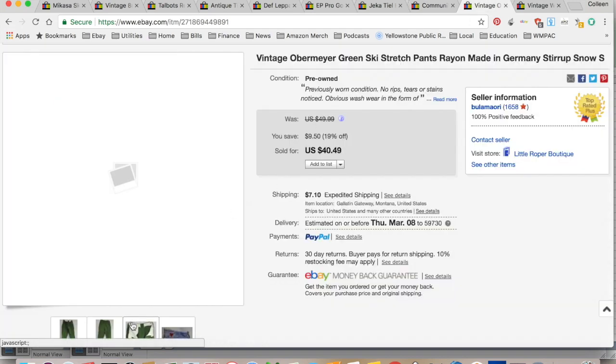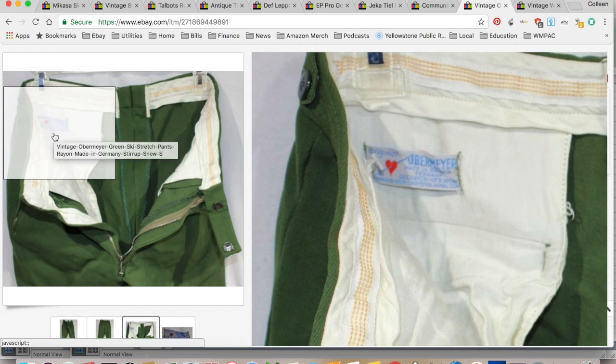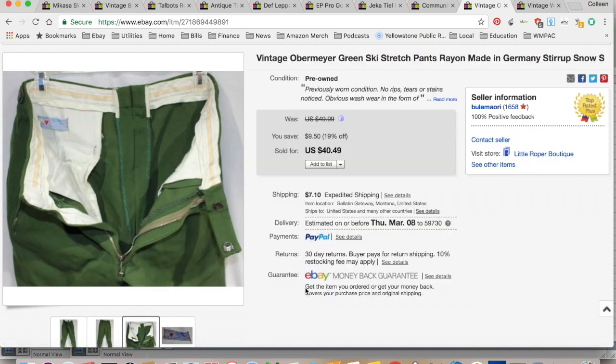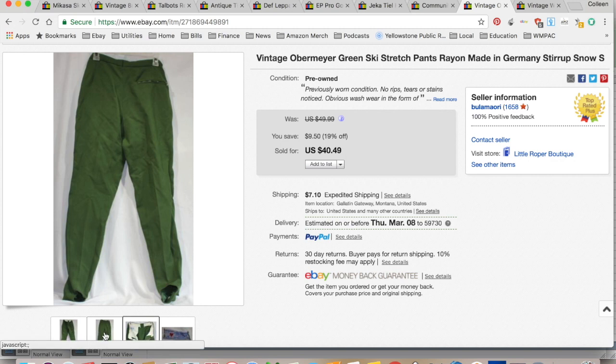These are vintage Obermeyer pants. You can tell by this label. I think they were wool. Did I say that in the title? They're stretch pants. No, they're rayon. They were made in Germany. So yeah, they were rayon and nylon. This is a very old tag. These were kind of cool and funky, and I'm surprised they didn't sell sooner, but they sold at 19% off.